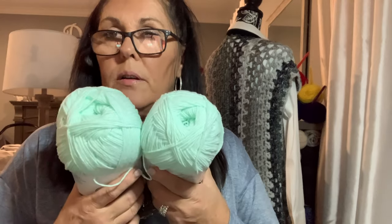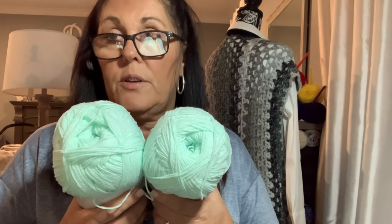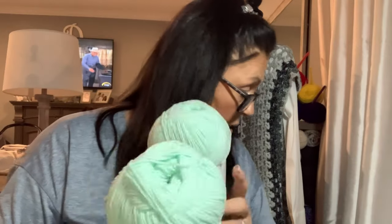But getting back to the yarn I didn't show you. I don't think I showed you this. This is Light Aqua. I apologize if I did show it to you, but I don't remember showing it to you guys. I'm losing my memory.